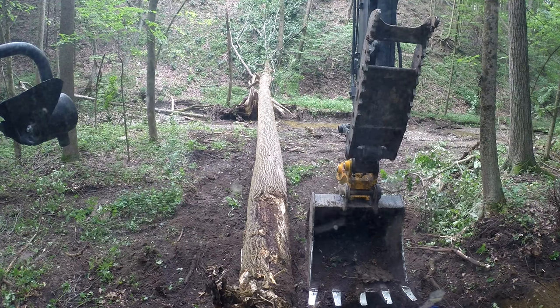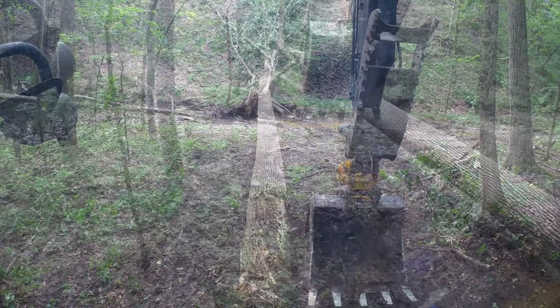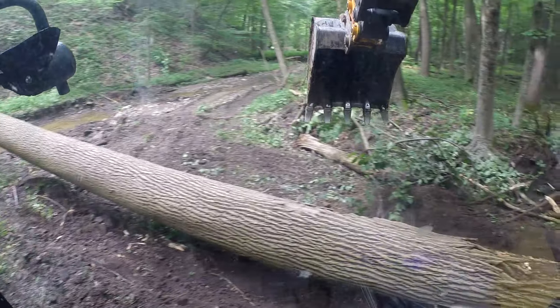Well, this is a tulip poplar that blew down in the last storm. I'm not sure how long it is, I haven't measured it, but it's a nice tree. And so I'm doing my best to pull this thing out of here. I've got some limitations with the excavator because I'm kind of stuck in the woods, so I can't get a real good handle on it, but I'm gonna try to get this thing out and then we'll get it cut up into some pieces and we'll put it on the mill. But this is gonna make some really nice poplar trim. What a beautiful tree. Wow.